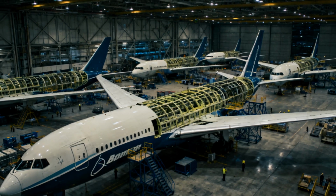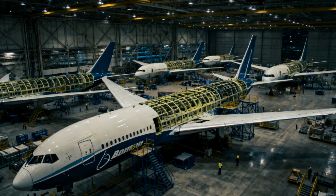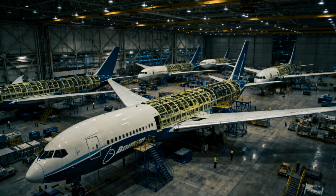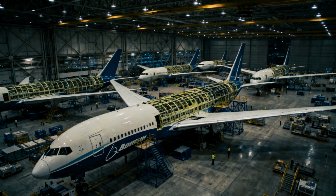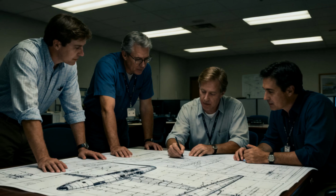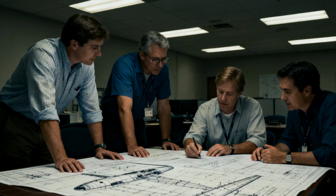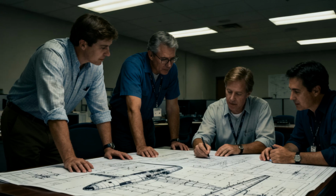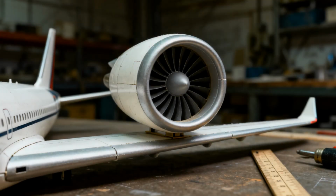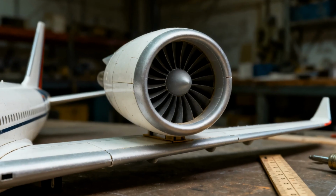To understand what MCAS was, you need to understand what problem it was solving, and why Boeing was under pressure to solve it quietly. By 2011, Airbus was offering airlines the A320neo, a fuel-efficient jet with larger, repositioned engines. Boeing needed a competitive answer fast. Developing an entirely new aircraft would take a decade. Instead, Boeing chose to re-engine the existing 737 platform, a design whose bones dated to 1967. The result was the 737 MAX.